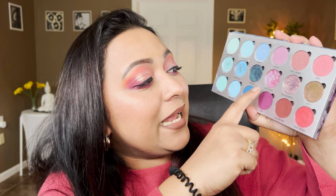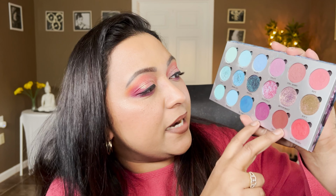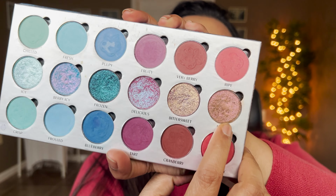They're extremely sparkly on the eyes. I love the shade Bittersweet, and oh my god, these shades, especially these 4 mattes, are just gorgeous, absolutely gorgeous. Even this one, this is a grungy green to a pink shifting shade. On the eyes, these are all very pretty.